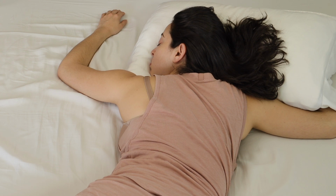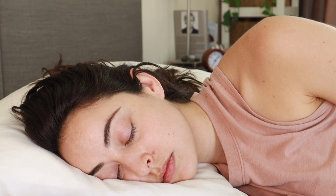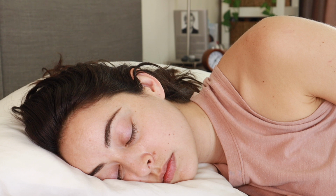Turns out these two sleeping positions are really terrible for your face because not only is your face squished against the pillow, which can cause premature wrinkles, but also it can be really bad for your neck health. Like, I could not figure out where the neck pain was coming from. And also it cuts off the flow of blood and oxygen to your face, causing, guess what? Morning puffiness and under eye circles.